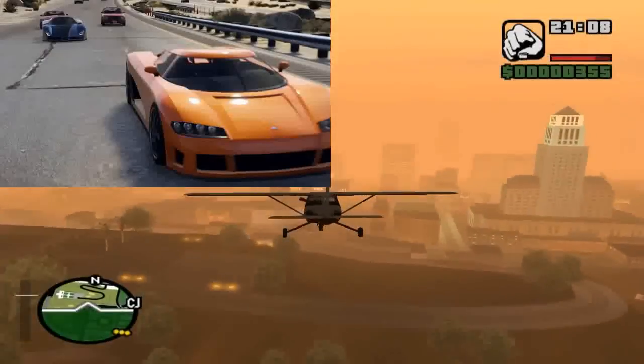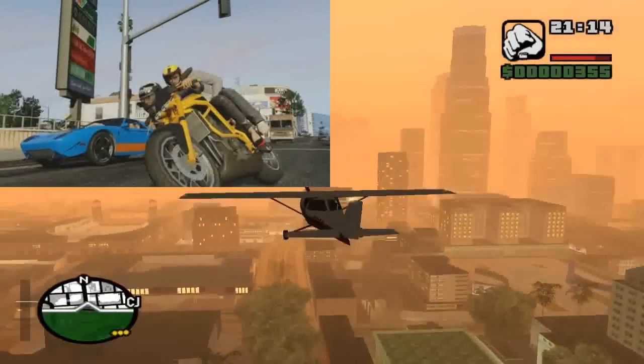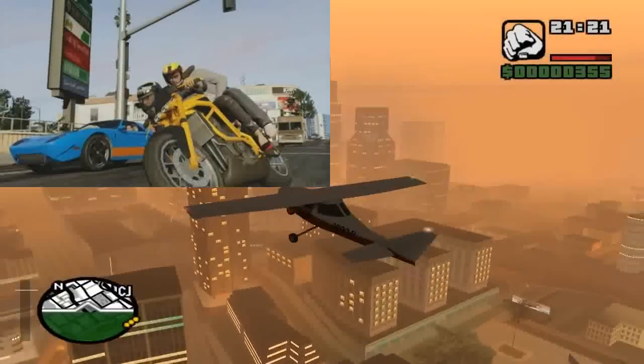But I guess that could change when it comes down to actually driving this. So moving on, we do have the Bullet GT. We did have this in the Ballad of Gay Tony. This one has been customized, but other than that, there's not a huge difference. And this is actually based on the original Ford GT40.